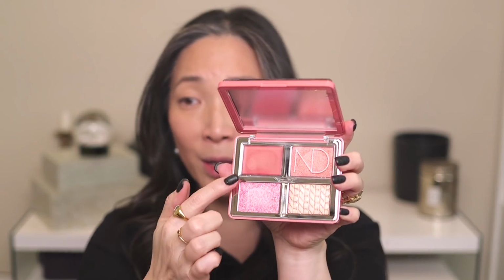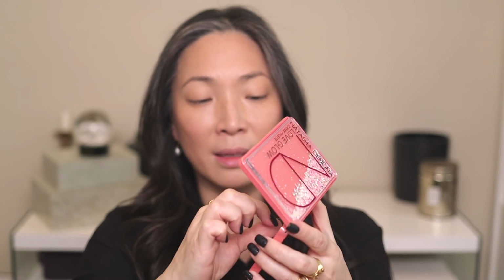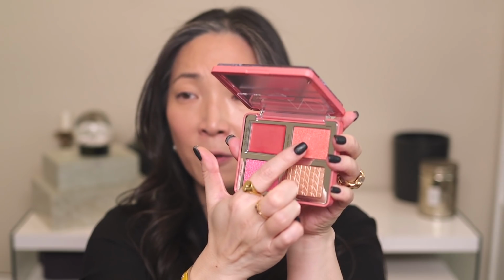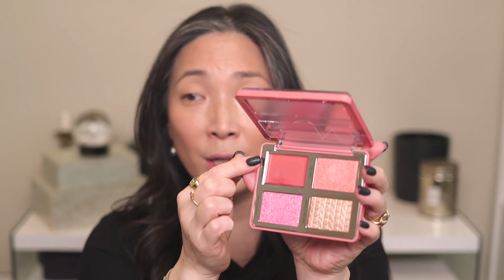And then inside we have one cream product here, which is underneath this plastic lid. Natasha Denona has these in a lot of her palettes. This product is not a full-on cream. This is more of a cream to powder. It's a very creamy powder, but this is a full-on cream product.